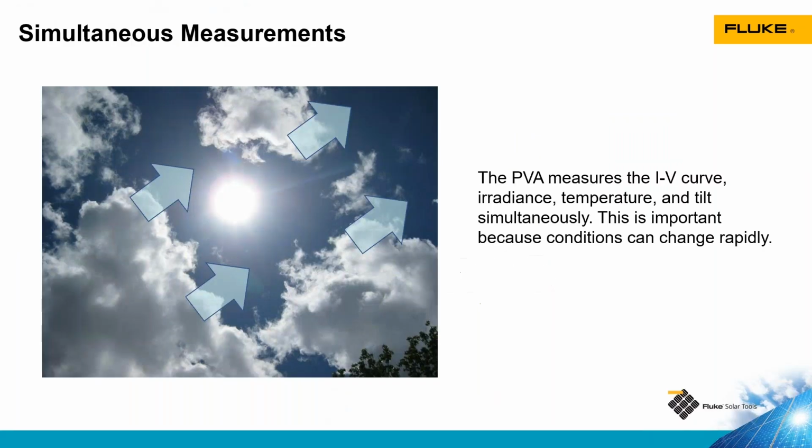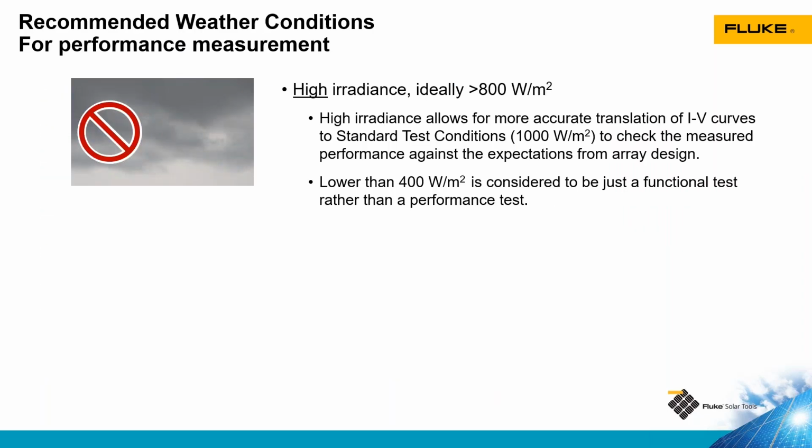Now, when I do IV curve testing, I need to measure the irradiance and the temperature at the same time as the IV curve. And this allows me to compare different tests to each other. If I know the irradiance and temperature at the time of test, I can convert things to standard test conditions, and then I can compare things evenly. Without the environmental data, I can't do that. So the first thing I need is the irradiance.